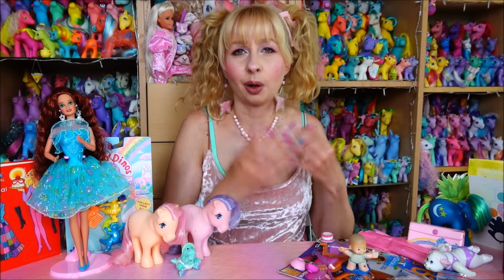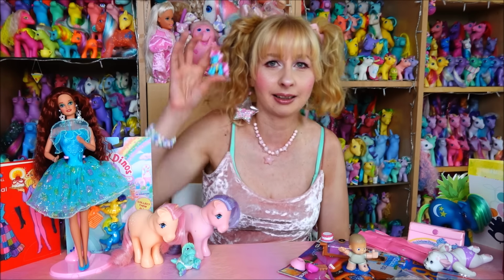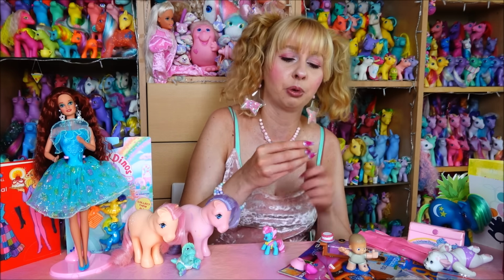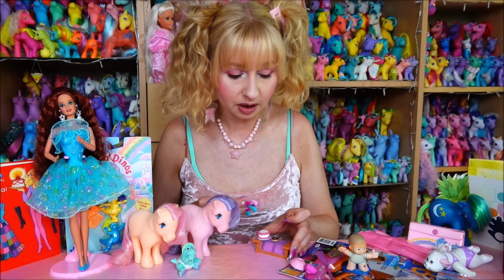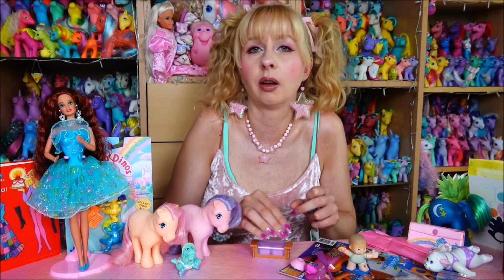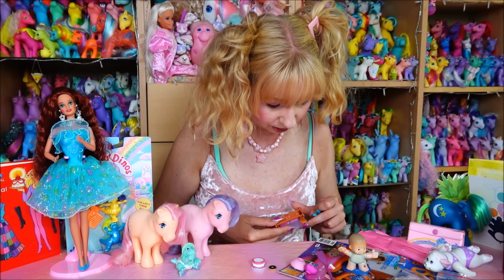And I usually don't really care for these, because normally when you find these at flea markets, you just find the pony. If I would find, I don't know, these muffins, I wouldn't even know that they are from a pony set. These are of course from the 2010s. So I don't know about this one. This might be from 2014 or something. I don't know. Or later on. Does it have a date actually on it?